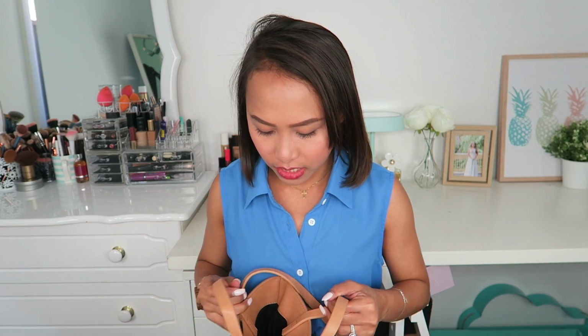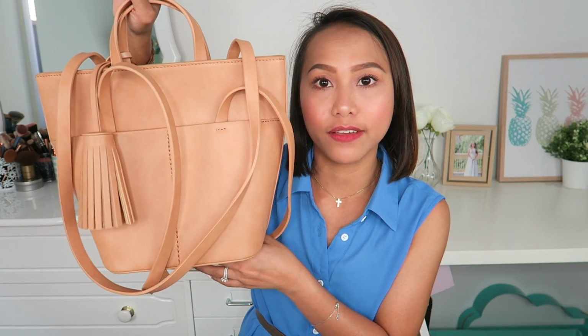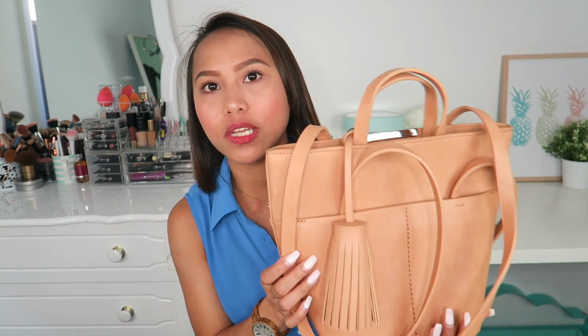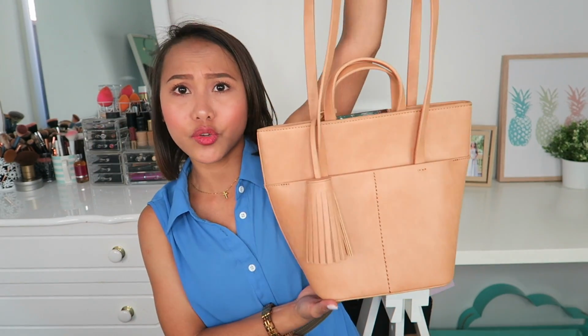This was, how much ba to? Naka-sale to eh. Guys. Akala ko mga 35. Pero I got this for only $25. And I think, half price siya. So, $50 siya originally. Ang nagustuhan ko sa kanya is yung tassel. Tapos, sobrang gaan din niya, guys. And maganda yung quality. So, ganyan yung itsura niya.